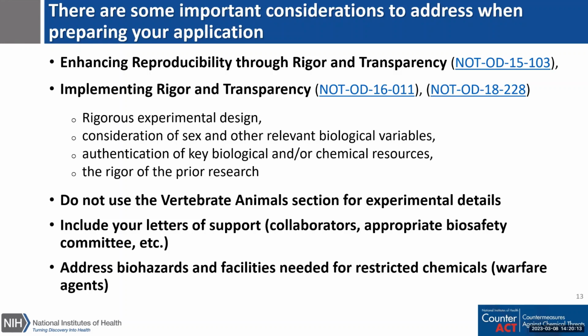Address authentication of key agents used in your research. This includes the chemical threat agent. Saying you purchased something from Sigma or other supplier is not sufficient. You will need to run an analysis to verify the identity and purity of key compounds. The emphasis here is on key agent and does not include minor reagents and buffers.